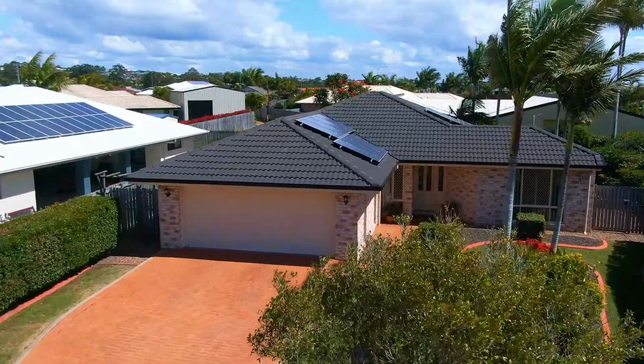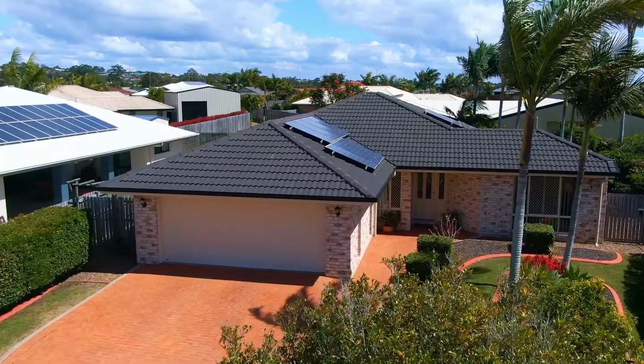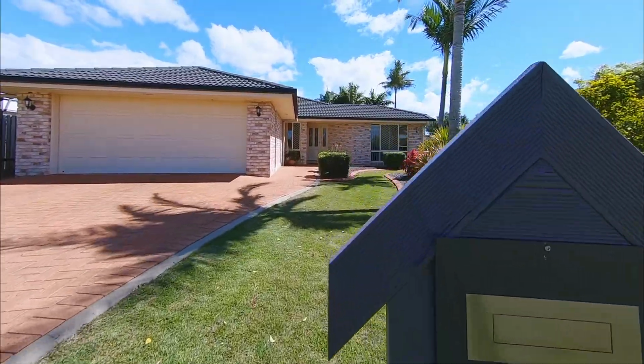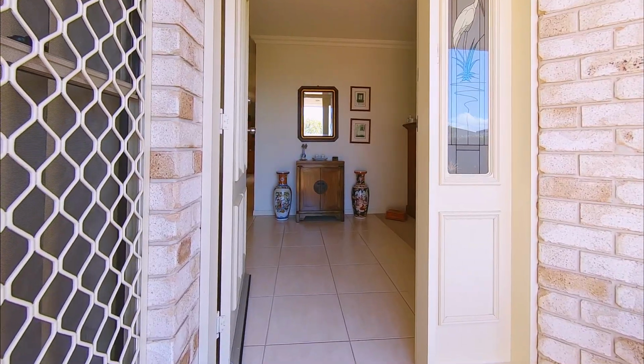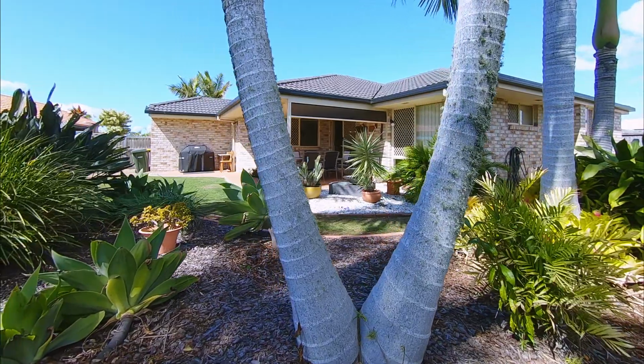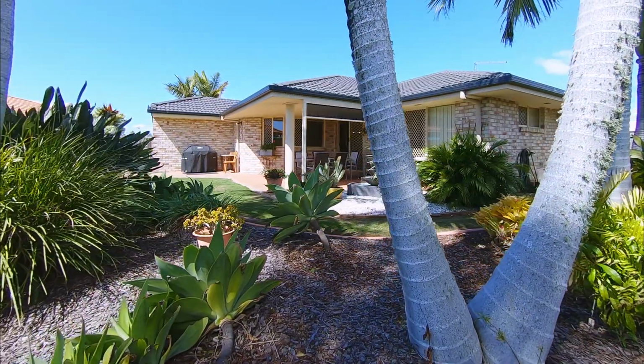Showcasing a light and spacious single level design, this sound brick and tile home was completed in 2004 and offers an exceptional living retreat positioned on a spacious 707 square metre allotment in a quiet court.